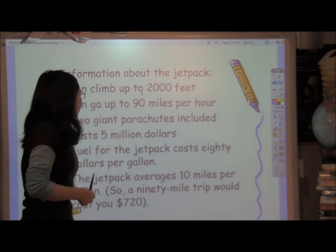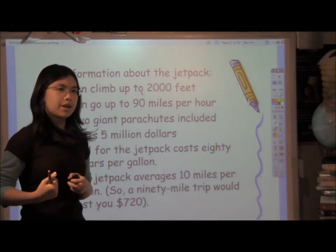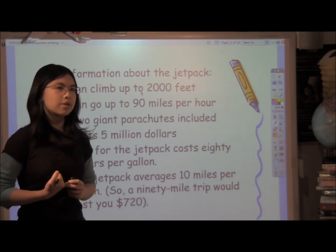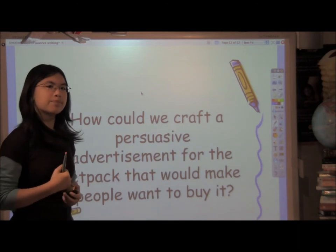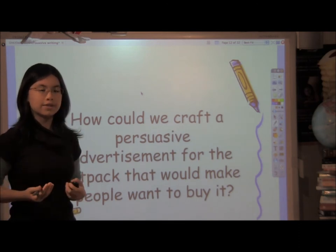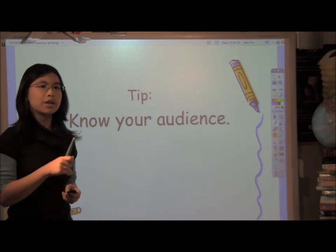Now, these are all different things that we know about the jetpack. And as we go through the presentation, we're picking up new things about how to make persuasive arguments. You can start thinking, how could you craft this argument to best fit the audience? So how can we craft this persuasive argument for a jetpack that would make people want to buy it? Well, tip number one would be to know your audience.